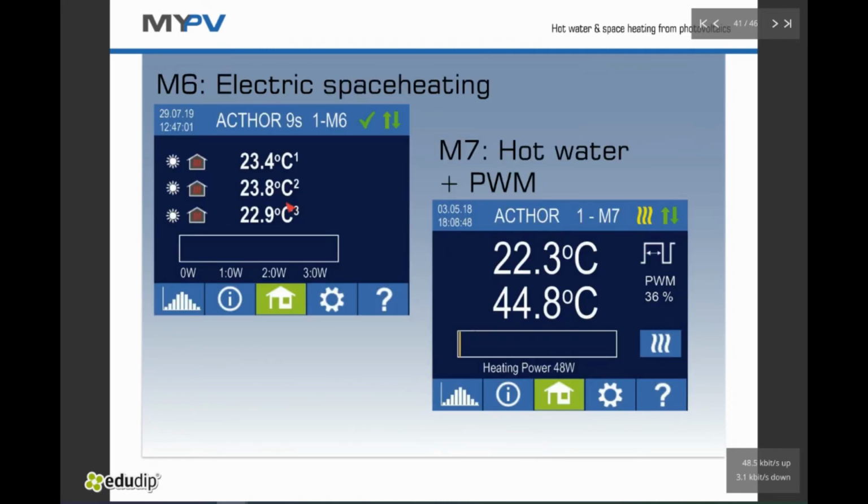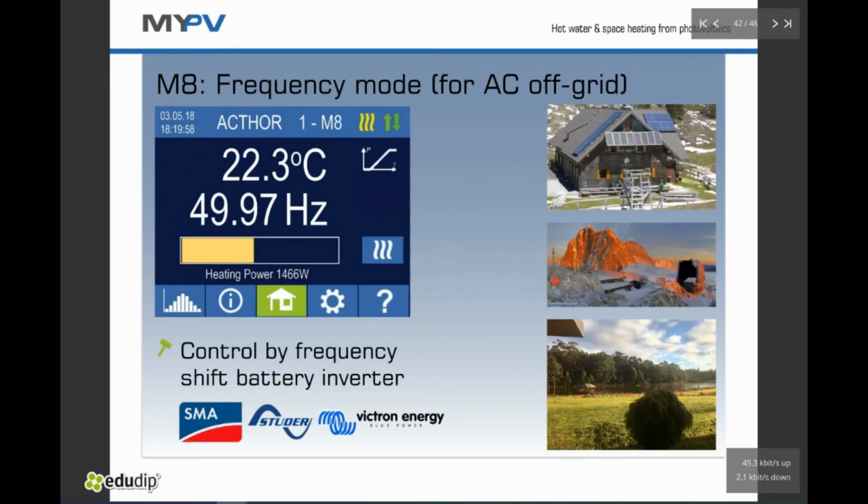Some other modes. Mode 6 is electric space heating alone. Mode 7 can also give you a signal output, a PWM output signal, to control the RPM of a hydraulic pump, for example. So these are special modes here. And what I want to show you as the last mode is one of my favorites, especially when we are talking about international projects. It's mode 8.